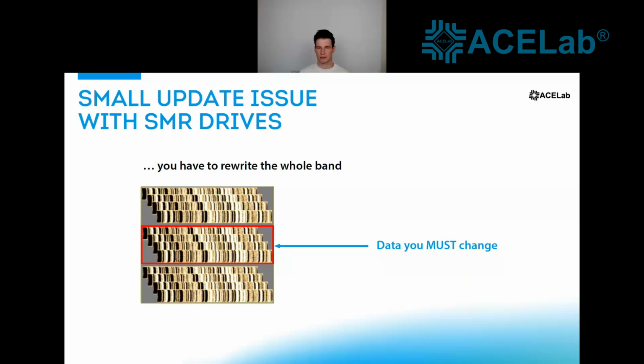And this is why these drives are not so, let's say, stable in comparison with older drives. Yes, they have higher capacities, yes, they are cheaper, but they have a lot more problems connected with that.